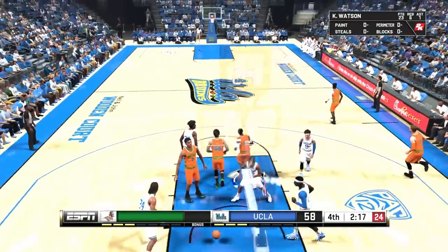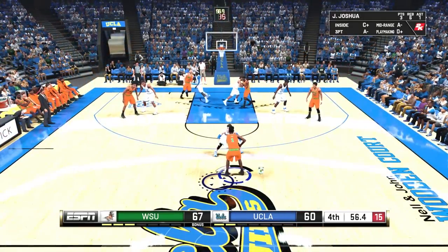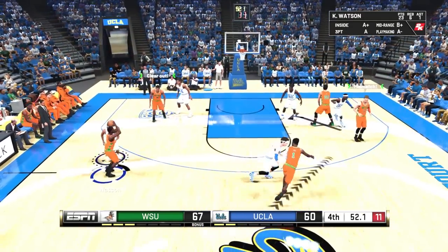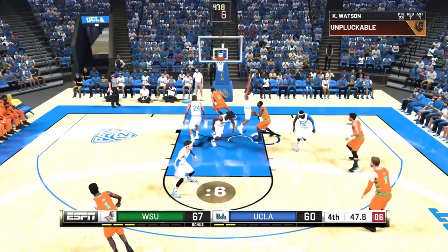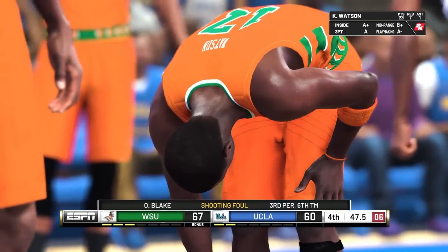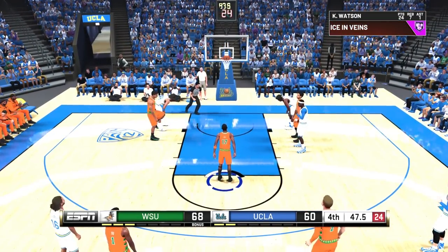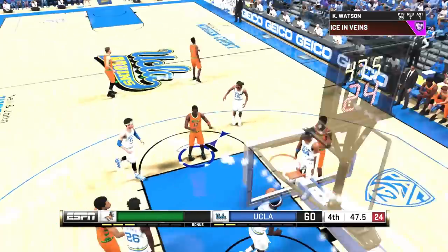Here's Watson getting to the basket, trying to draw a little foul, but gets it to go anyway. He's got 23 at that point. And with under a minute left, here's Joshua looking to Watson again. He gets his three blocked, but gets his own board. He takes to the basket, gets his man off the ground, and will draw the foul. And Watson goes to the free throw line to essentially ice this game. He hits the first, and he will also hit the second.